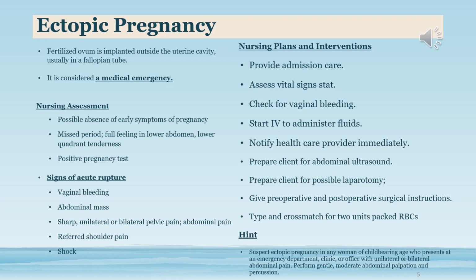All right, ectopic pregnancy. This is where the fertilized egg implants someplace besides inside the uterus where it's supposed to. Typically the egg will end up implanting in the fallopian tube, and it is considered a medical emergency, because this pregnancy will continue to grow. As it grows, mom's going to have pain, and they're at risk for that tube to rupture. If that tube ruptures, then it becomes a real emergency, because you have bleeding into the abdomen.